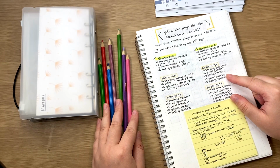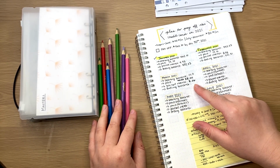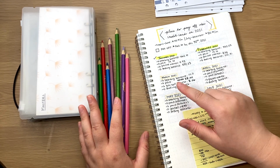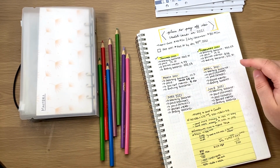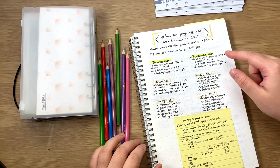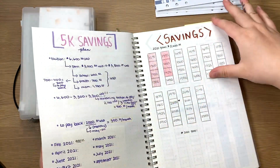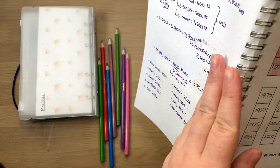I'm going to fill this in later, but I'm done March, and I will put in my ending balance, which is 491 point whatever change it is, and mark that off because I did pay it, and then focus on April because this is my plan to pay off my RBC credit card in 2021 and just have that completely done and over with. So moving on to savings.